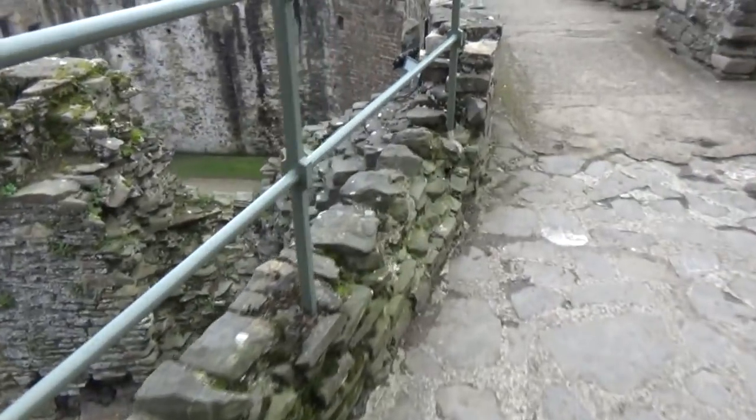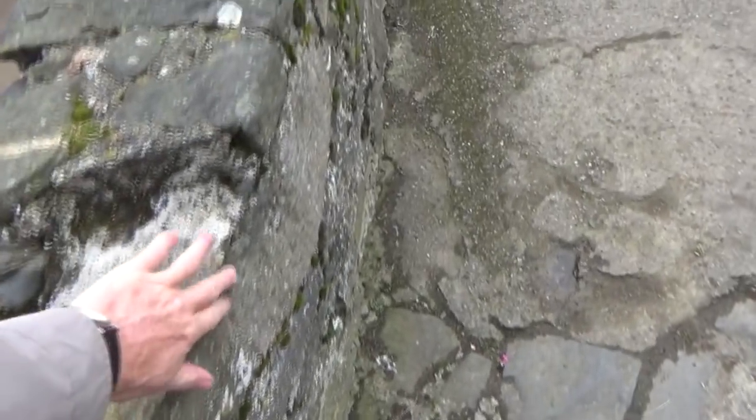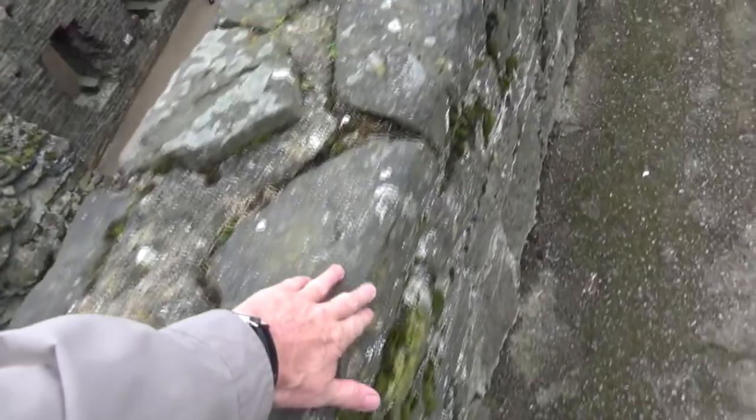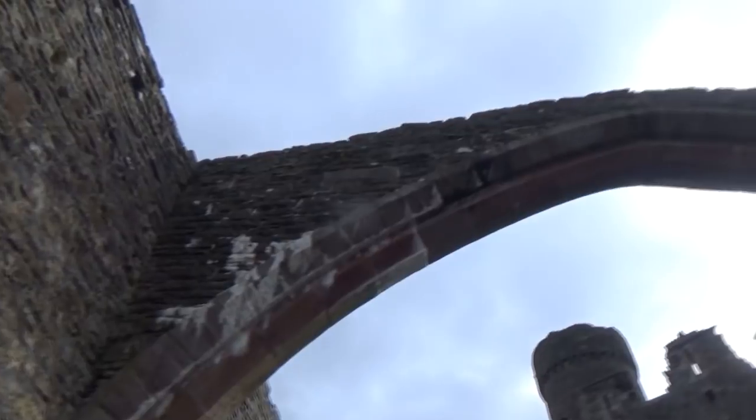I want to see how these castles are built. All they were was you put the good face stone on the side, just like you build a retaining wall like I was doing it. Put the junk in the middle. And the whole castle was built like that. Love the arches they put in this castle. This is in the sun, but this is pretty intense.